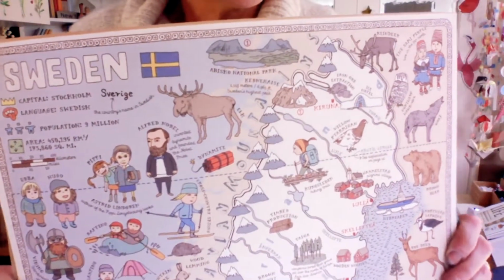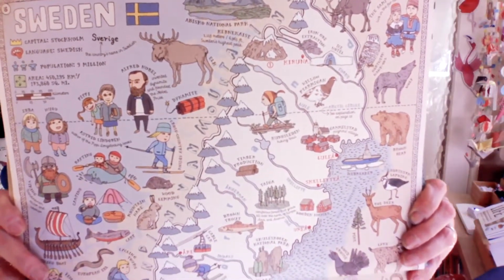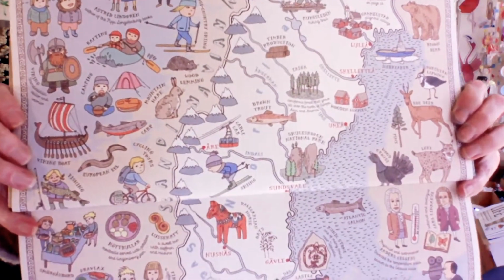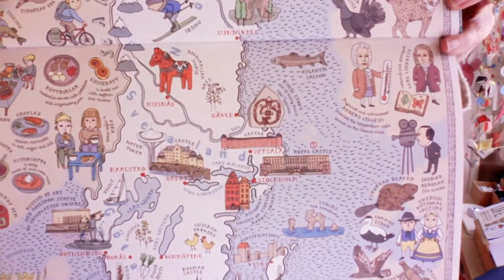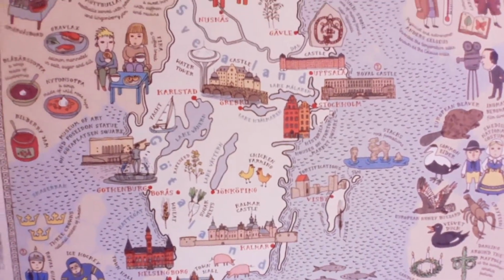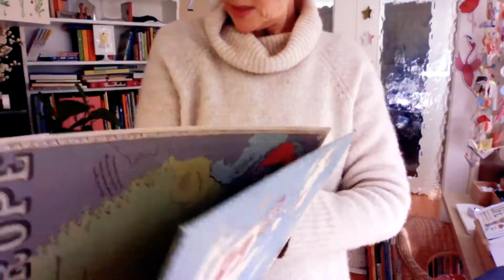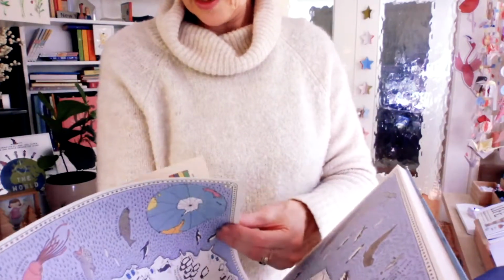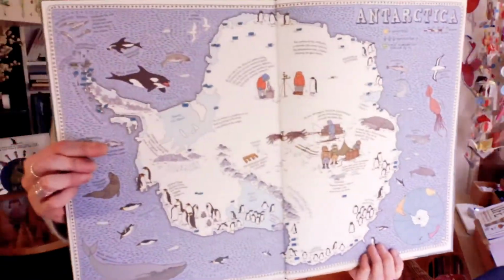And what they've done is they've just covered each map with people and clothing and food and sights and animals and plants and monuments and cultures and traditions. Absolutely gorgeous. Love the little quirky details. Love the design. And I can tell you how many pages. I'd say it's well over 100. 104. No, 108. How is that possible? Anyway, lots and lots of pages to indulge in.